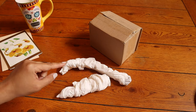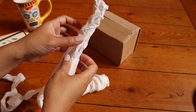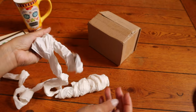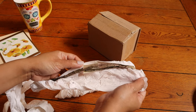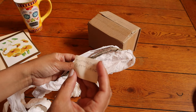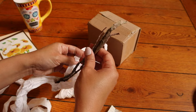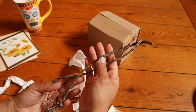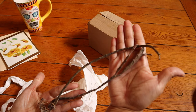Nice. Which one next? Let's go for this long one. Why do you think this is so long, guys? Any guesses what's inside this? Ooh. Oh, what is this? It is another Euphorbia platyclada. Yes, another one, another alien looking species. To me, at least. I've never seen this before, guys. So there you have it, a very long Euphorbia.